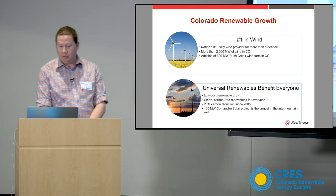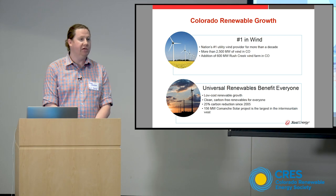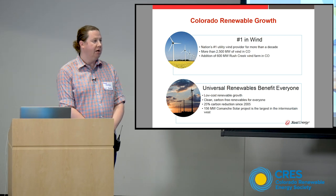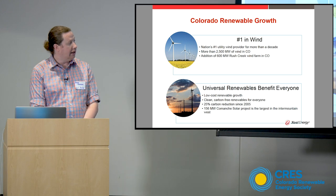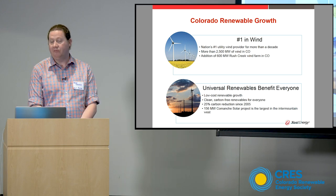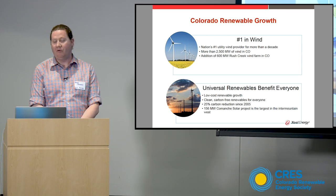As I said, we're number one in wind in the country, and I think we've had 14 out of 15 years that we've been doing that. So that's been a big backbone of our company for a while, in addition to what is now the growing solar part of our portfolio.